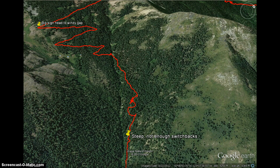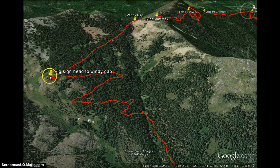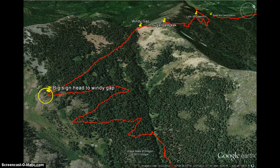You're going to see this large sign here, and there's a junction. There's a trail that continues this direction, and you actually take a right at that trailhead sign. Gives you a couple different options. Actually, here is the top of Grayback Peak. We're actually going to head to Windy Gap, so we didn't quite make it to the top of the mountain. I guess this ride could be called Sugarloaf Peak Ride, but we kind of go around Grayback.